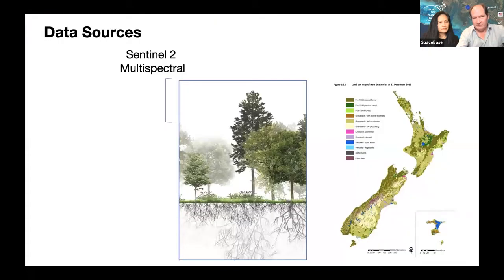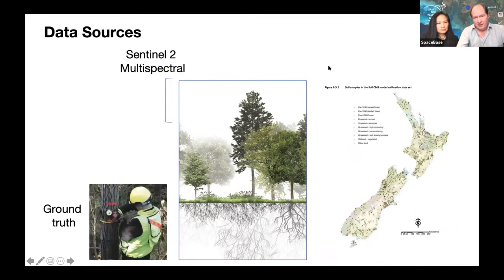So we have a current state of the art. New Zealand is monitoring, and basically has a report on an international reporting basis of their estimate of carbon being sequestered across the country. They basically use Sentinel-2 and Landsat low resolution data, and they combine it with a lot of ground truth sampling from measuring certain spots in both soil and forested areas.